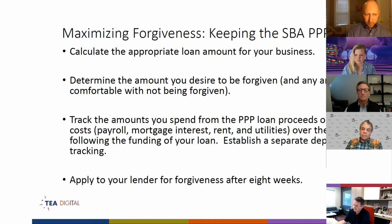And then my third bullet here is track the amounts that you spend from the PPP loan proceeds on the covered costs over the 8 weeks following the funding of your loan. So a good way to do this is, if you are approved and they're sending you your documents and you're going to sign, you're probably going to be funded that day. It would be good to have a checking account or a separate account where you're just going to plunk down your PPP dollars and then spend out of that. And that way you have a nice clean record. So when you go back and ask for forgiveness, you can say, okay, these are the costs that I paid. You can demonstrate this one was for payroll, this one was for mortgage interest, utilities, et cetera. And then they're all in a separate account.